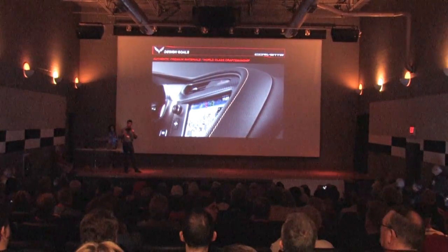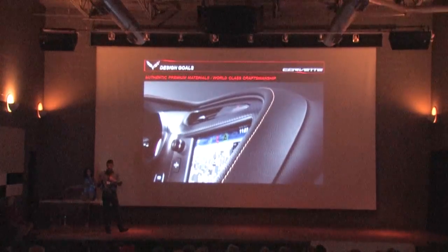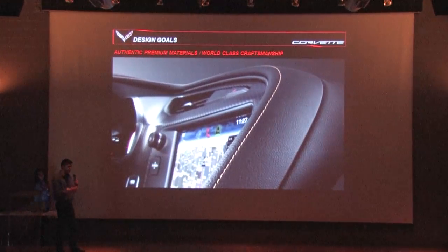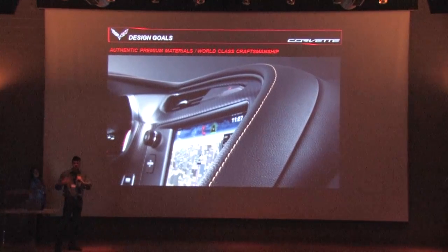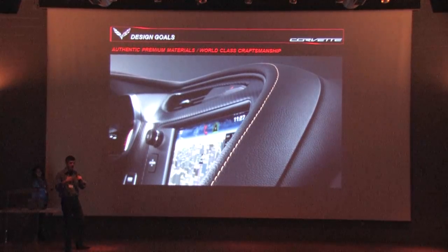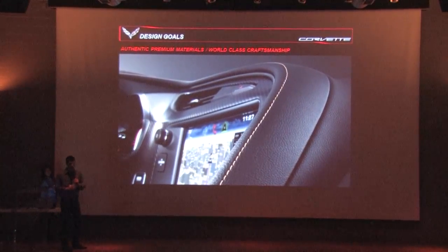Every vent, spoiler, or aerodynamic aid on the exterior is there because it has a functional purpose. It really earned its way onto the car. It needs to be there. The interior is the same way. Everything should be authentic. So if it looks like carbon fiber, it's real carbon fiber. If it looks like aluminum, it's real aluminum. There's nothing fake about the design at all.